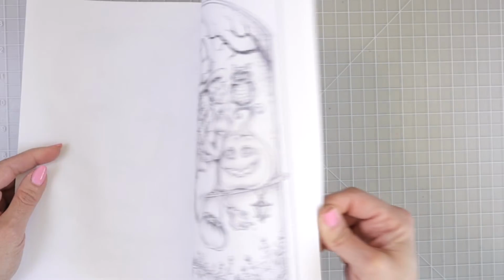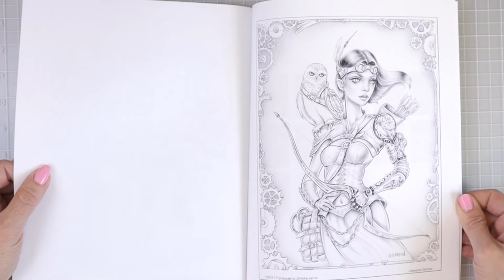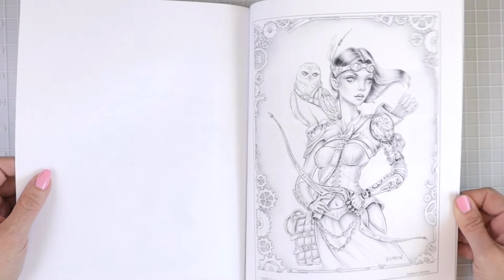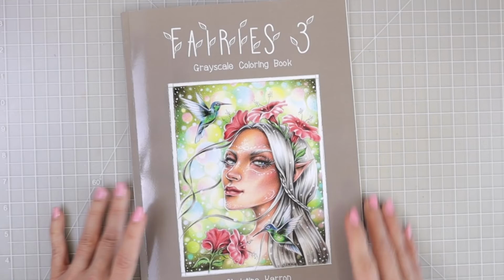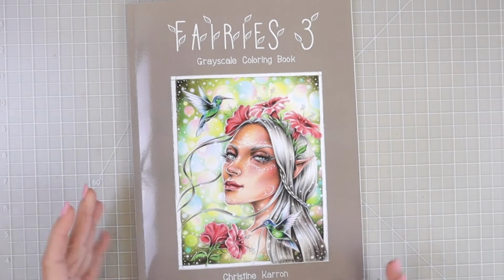But I just feel like the images in here are really, really beautiful. And I love Christine Karen's artwork. The pages in here are on one side, so if you wanted to color in the book, even if you wanted to use markers, a lot of people use alcohol markers on grayscale, you could just slide something behind the page and you wouldn't have to worry about it going through.